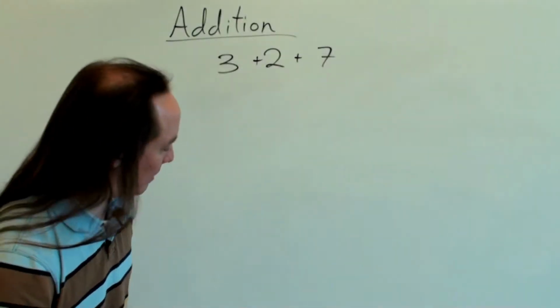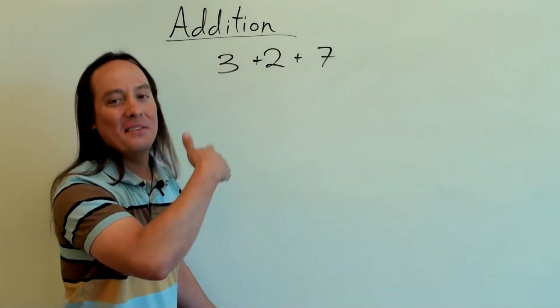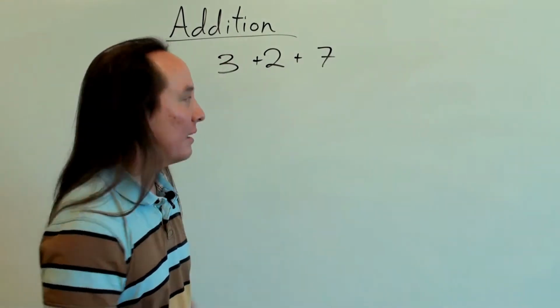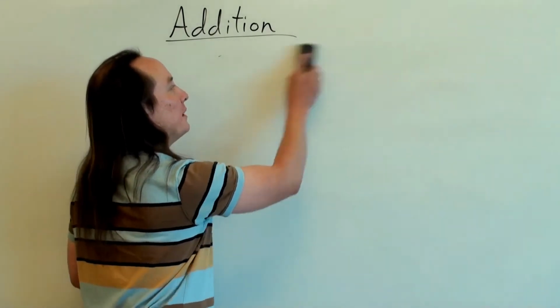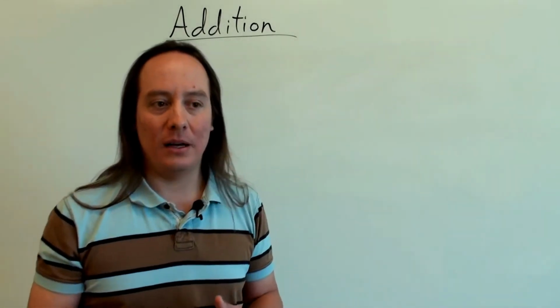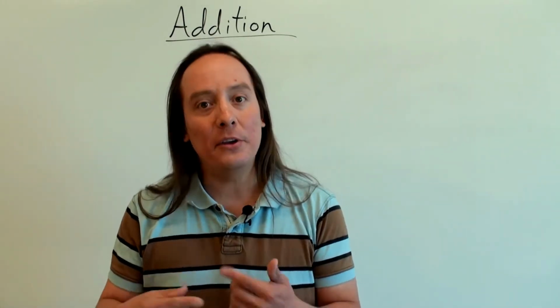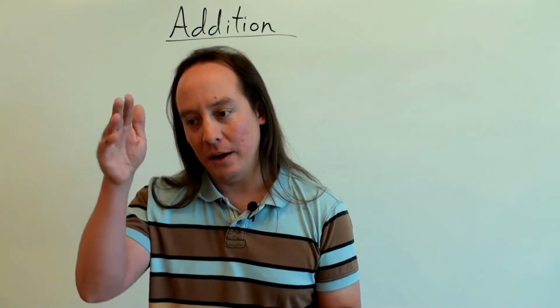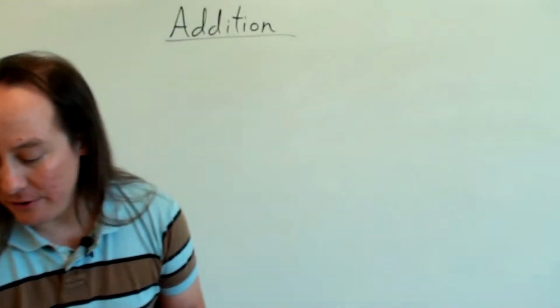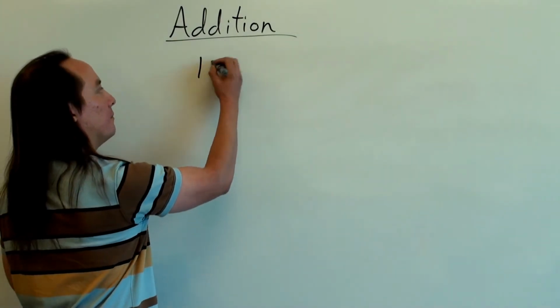All right? But again, if you go 3 plus 2 is 5, and then 5 plus 7 is 12, it gives you the same thing. But patterns in numbers are what help people get those answers and raise their hand first in class, right? Because you're familiar with a lot of those patterns and you can crunch the numbers a lot more efficiently. All right, so let's go ahead and put the next one.